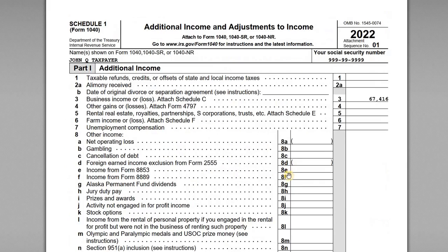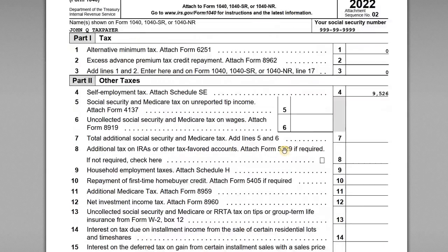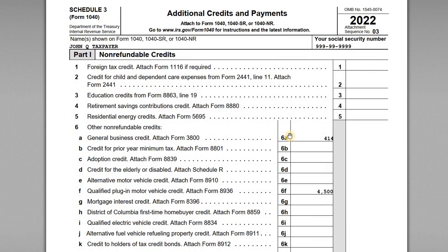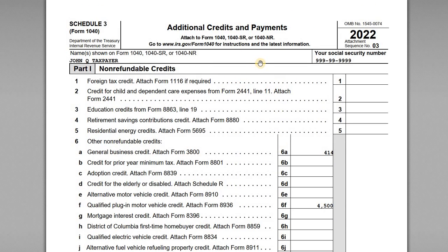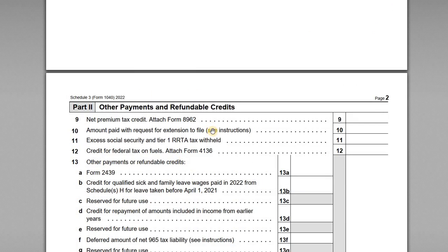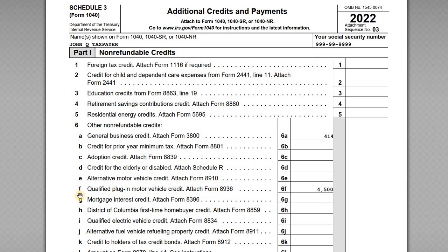And we can see that if we go down, bear with me. We'll get to Schedule 3 here. Okay, so Schedule 3 is where we report the additional credits and payments, right? Part 1 is non-refundable credits. Part 2 are refundable credits and other payments. And so we can see here in Part 1, on line 6F, we've reported the qualified plug-in motor vehicle credit of $4,500. All right, so the personal use component has been taken care of.